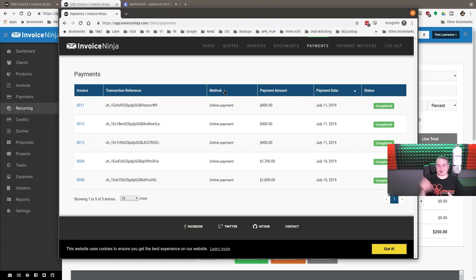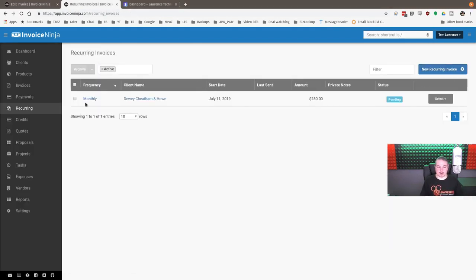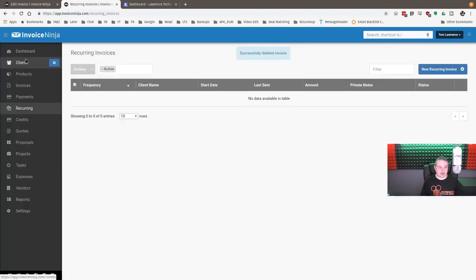It's important that way they know what was paid and what wasn't paid, and that sometimes comes as a confusion to people. But the other advantage of this and of being able to have my staff quickly create invoices is, and we're going to actually go back over to recurring invoices. I don't want this to go out, so I'm going to delete it. Delete recurring invoice. Are you sure? Absolutely. I don't want a bunch of notices going out to fake email addresses with invoice and payment options.